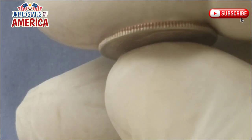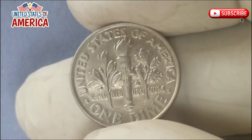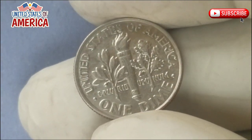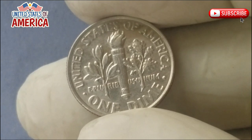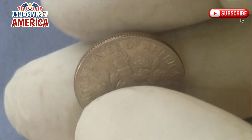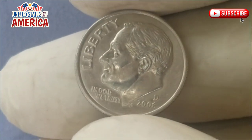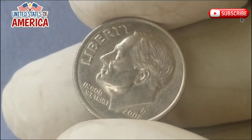Once you've identified a potentially rare 2008 dime, it's crucial to handle it with care. Even small scratches or fingerprints can decrease the value of a coin. Store it in a protective holder or coin case to keep it safe from damage. The condition of the coin plays a significant role in determining its worth. Coins that are in mint, uncirculated condition tend to fetch the highest prices.